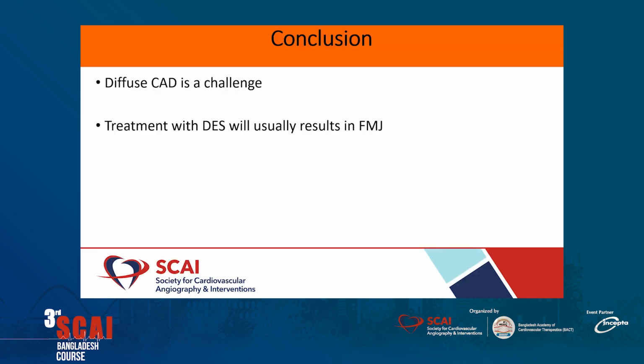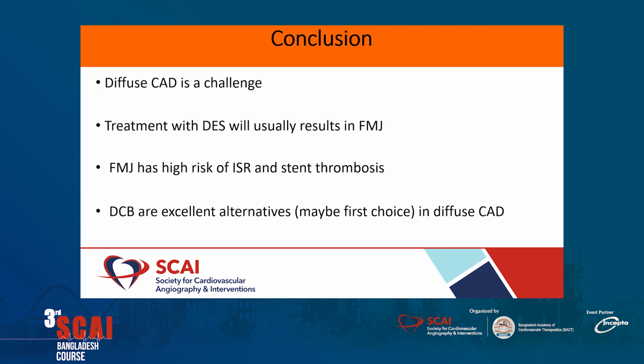So, in conclusion, diffuse coronary artery disease is a big challenge. Treatment with drug-eluting stents will usually result in a full metal jacket. Full metal jacket has a high risk of restenosis and stent thrombosis. DCBs are an excellent alternative and maybe even the first choice for diffuse coronary artery disease, and we are doing a lot of registries and trials on this. Hopefully we'll have the results, but our initial results are very promising, so we should avoid putting stents in these small vessels. Thank you.